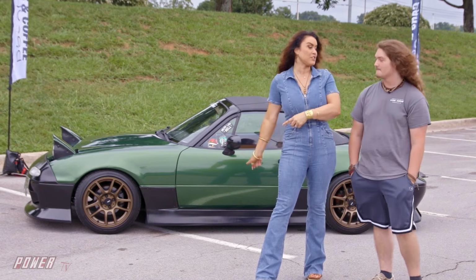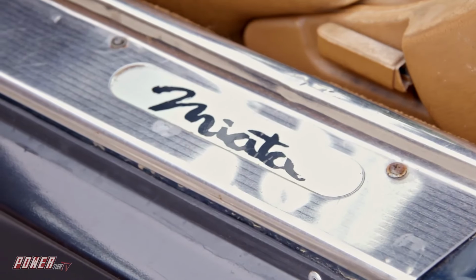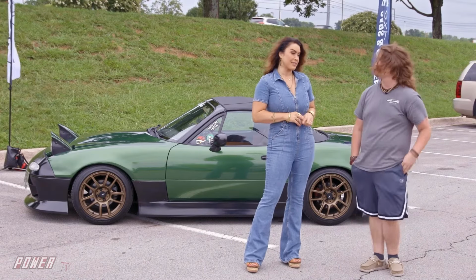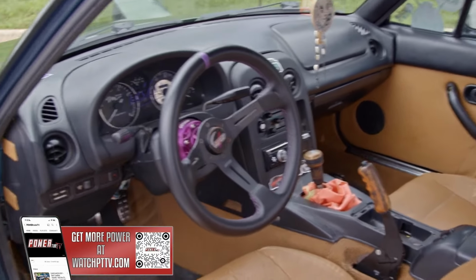And what have you done to it so far, and what do you plan on doing to it? Got the wrap, the body kit, put new headlights, and that's pretty much all we've done for now. Because you haven't had it that long, right? Since February. Okay, awesome. So I'm excited to see what else you're going to do with it. If you need help with that interior, I know where you can get some. We'll be in touch.